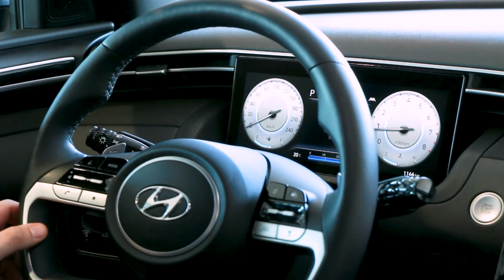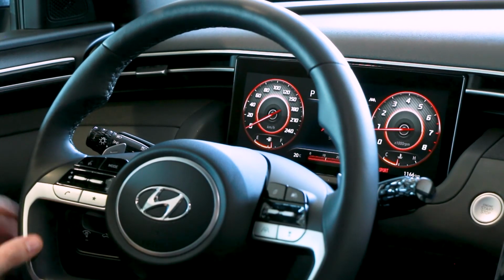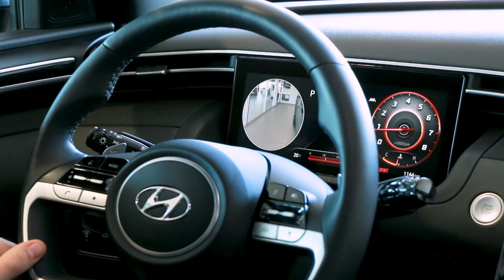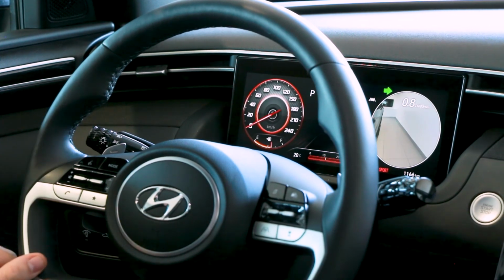So if you are in normal mode, it goes to this gray, and then when you go to sport, it flips to red. Now the other thing it doubles as is a blind spot monitor. So when you tap the signal, you actually will see your blind spot on both sides of the vehicle.